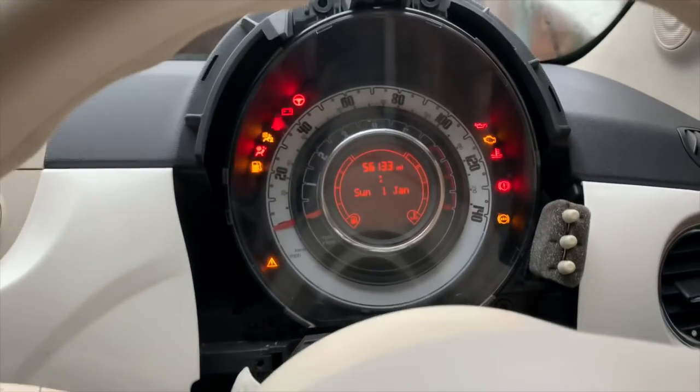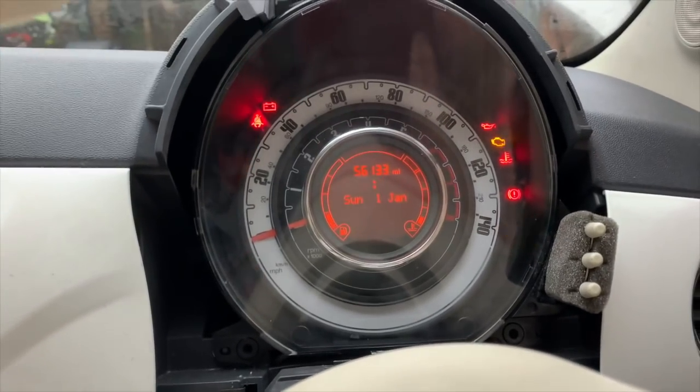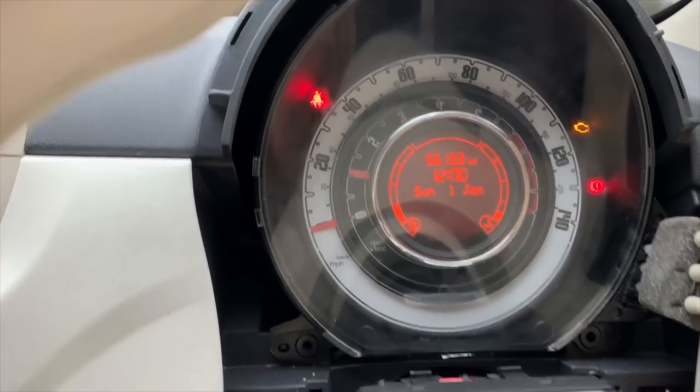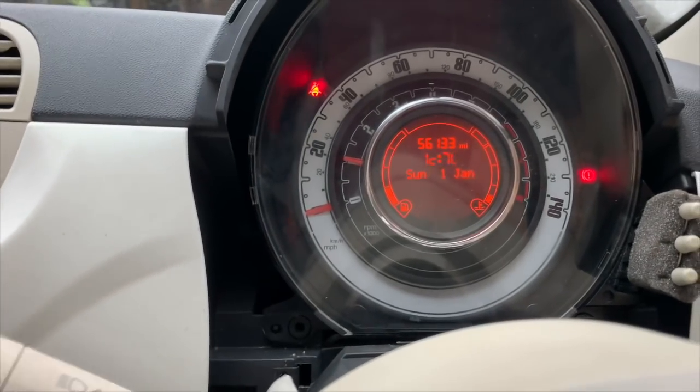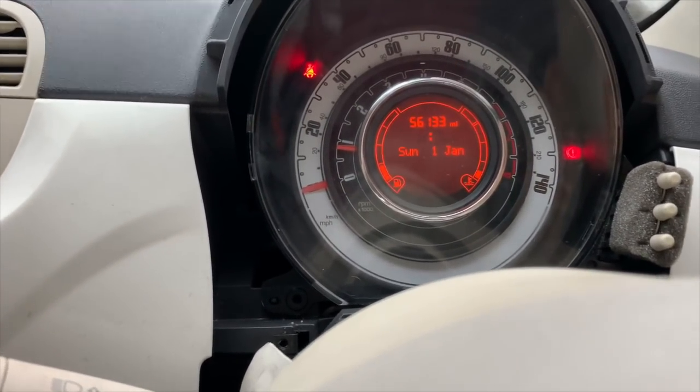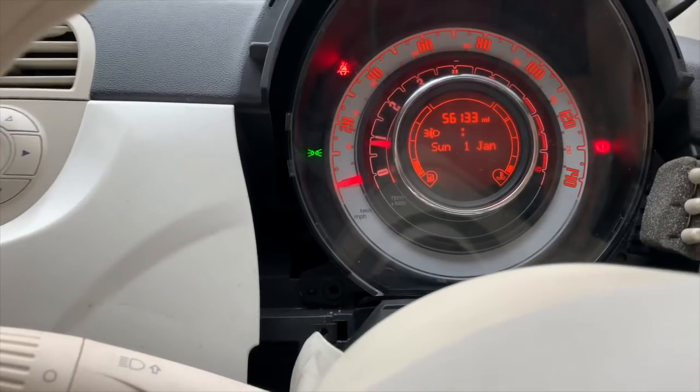So this one shows 56,000. So obviously I will be adjusting that. Start the engine. No lights. No lights on that shouldn't be on. Put the lights on.